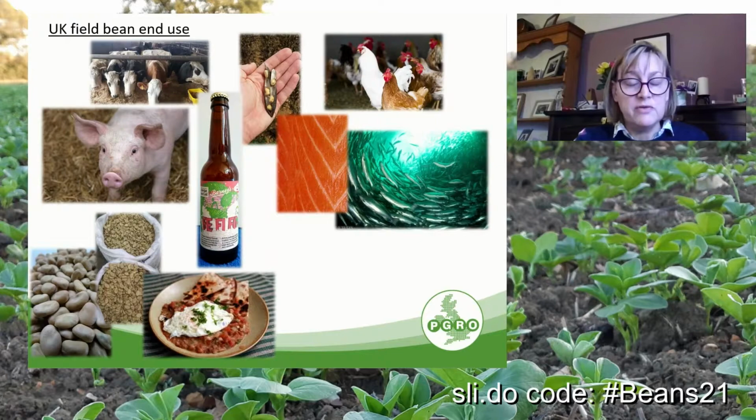There's also a growing market for salmon feed in Scotland and Norway. And we have a few novel uses as well, or developments for bean fractions, which include beer and also bread and some baked products. Our exported field beans of good quality go into Egypt and the Middle East, into ful medames, which is almost like a baked bean stew, and falafel.